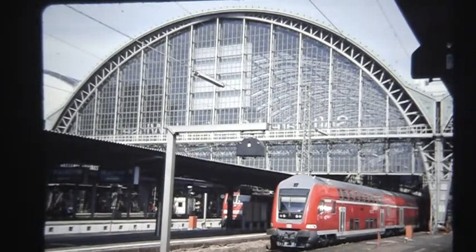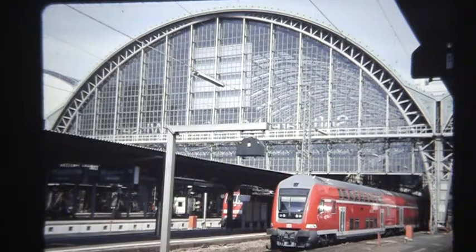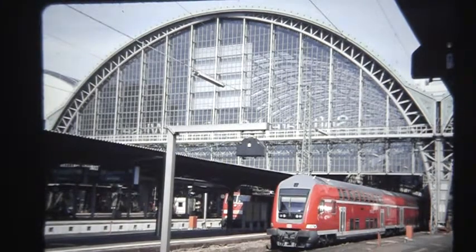This is on the DB Regio, basically the regional commuter system for medium distances of 1 to 2 hours, maybe even 3-hour runs. These are all over Germany, these double-deck cars, and that's your typical control cab. These are ubiquitous everywhere in Germany. Next.